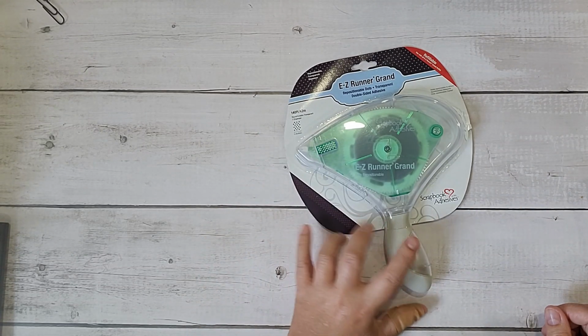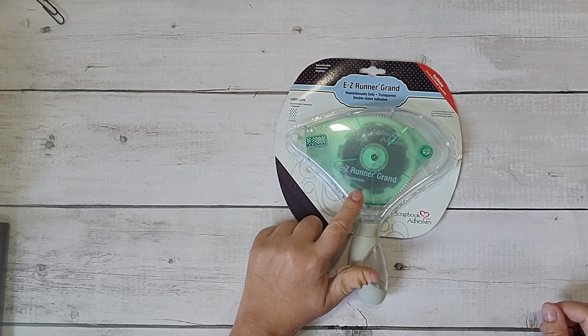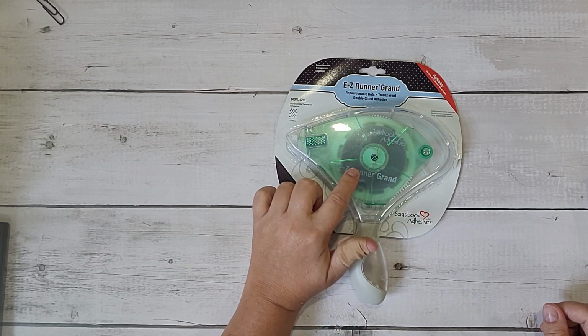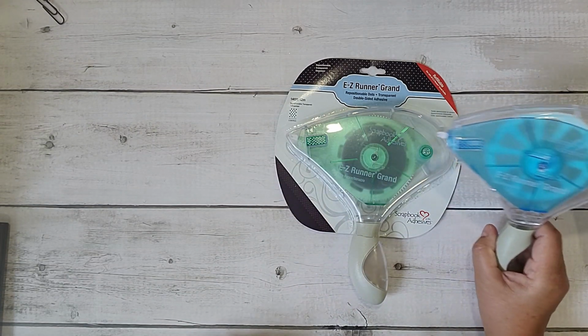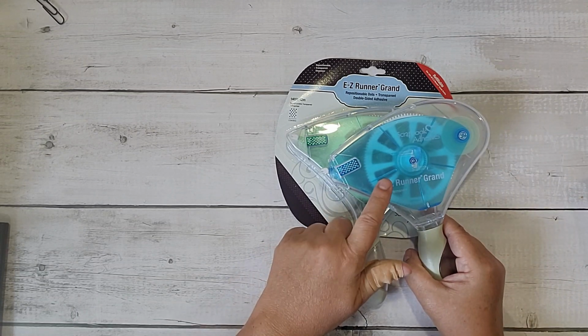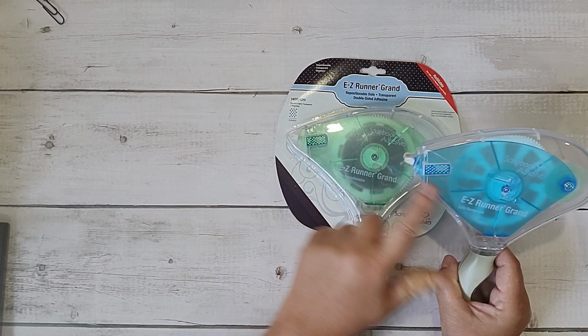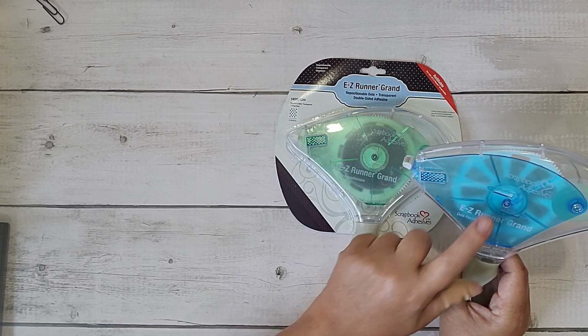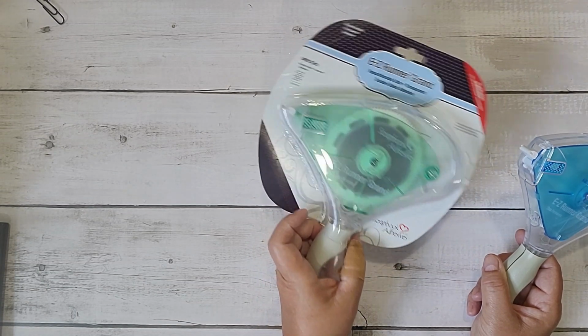Let's see, what did I just drop? I didn't bust it when I dropped it. No. Easy Runner Grand in the repositionable dots, because I bought a bunch. I have that in the permanent, and I bought refills thinking I was buying these refills, and I ordered these refills, but then I do still use the actual cartridge inside, so I was switching back and forth. So I thought, that's stupid, I'll just buy another one of these, and then I don't have to keep switching back and forth.